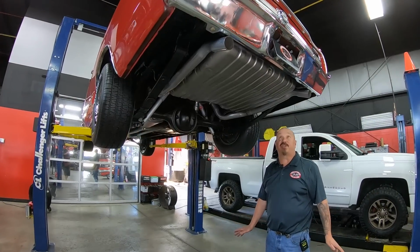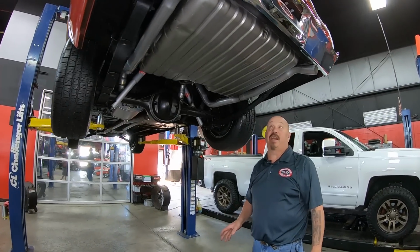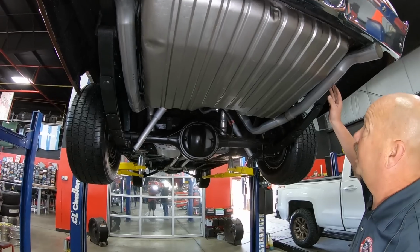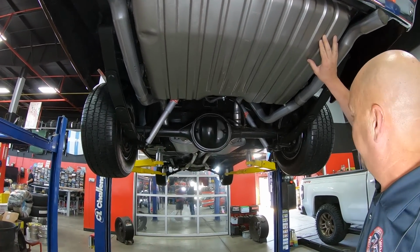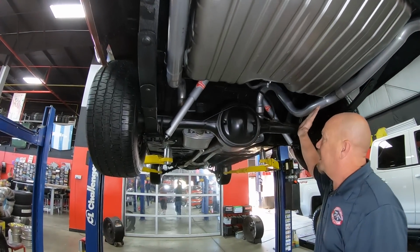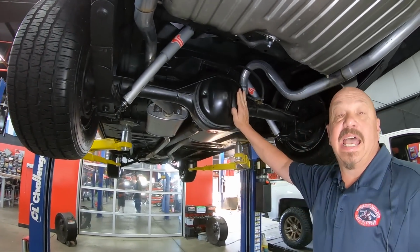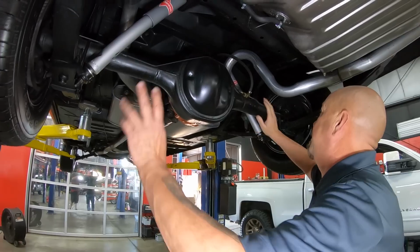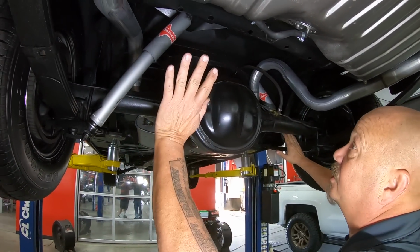All right, we're underneath this Torino now, and man, it's pretty under here, guys. Now, it has had a new exhaust system put on. The tank's been cleaned up. And of course, in the rear end, 431 gears, and it is Posi. It is a drag pack car, guys. It's had new shocks put on it. The shocks are staggered.